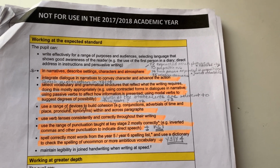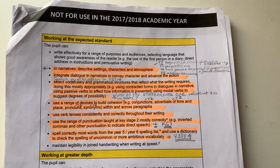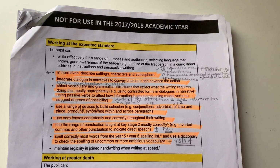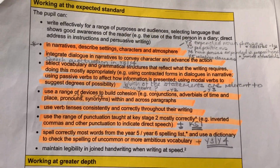They know what hooks a reader in. They know how to make writing engaging. They don't have to think about the formula. They just combine everything they know and put it together in a creative way. And that is what we want in Year 5 and Year 6. And that is what these statements convey.